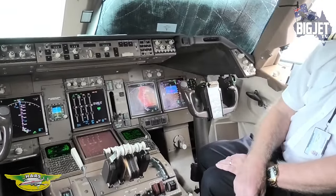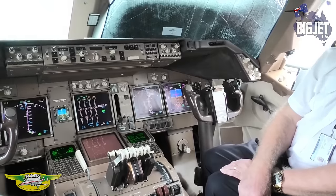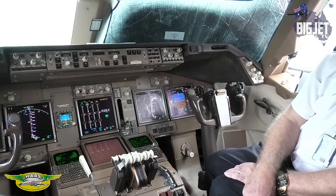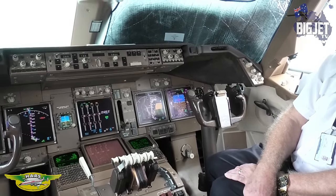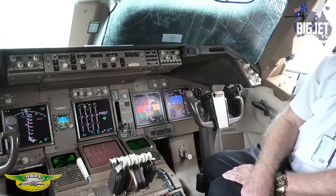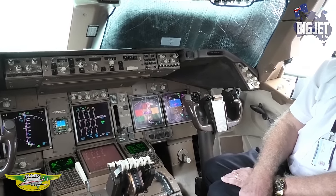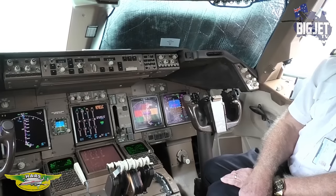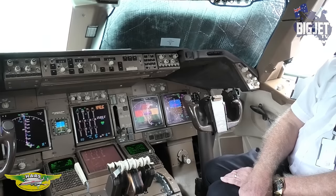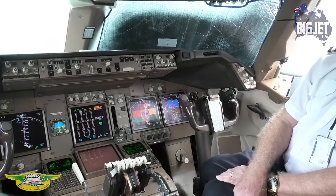Slope. Pull up. Wind shear. Wind shear. Wind shear. Terrain. Terrain. Pull up. Obstacle, obstacle. Pull up. Sink rate. Pull up. Terrain. Pull up. Don't sink. Don't sink. Too low.